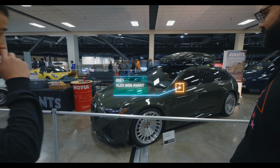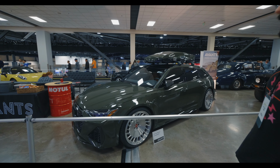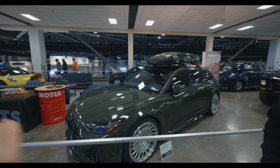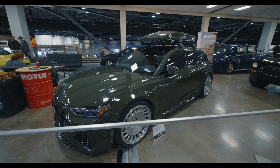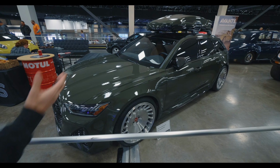So, at long last, in the US we have the RS6 Avant, which is something that everyone has been waiting for a while. Love this color. Oh yeah, first and foremost. Love the roof box on this one as well. You gotta have that kind of camper vibe, which I really enjoy. I don't know how I feel about the wheels personally, but I love this kind of family car build.